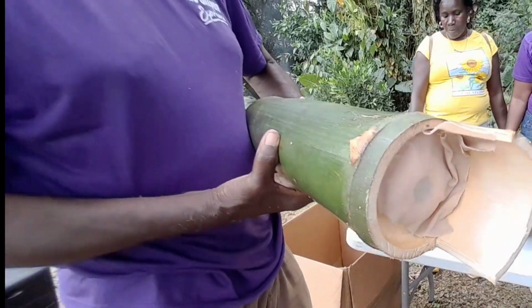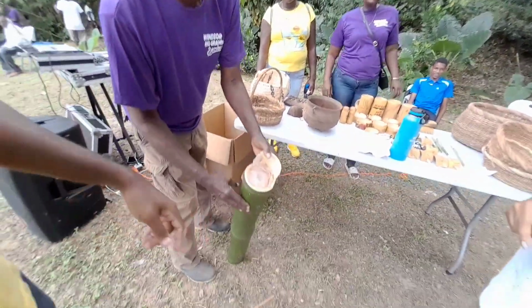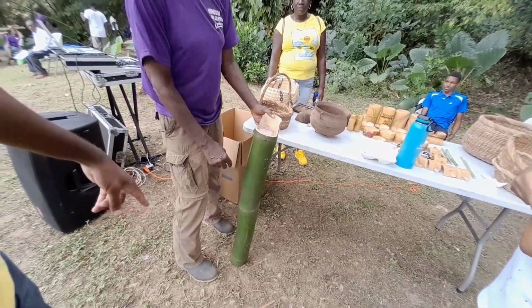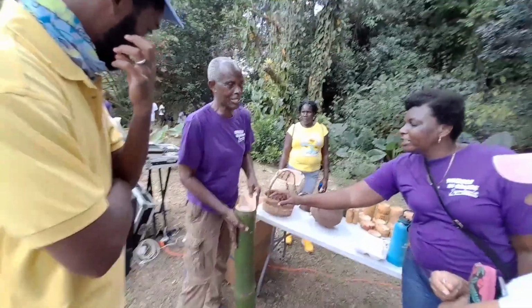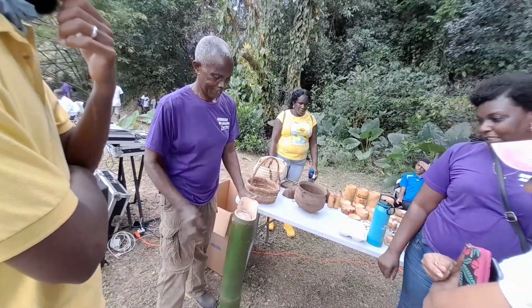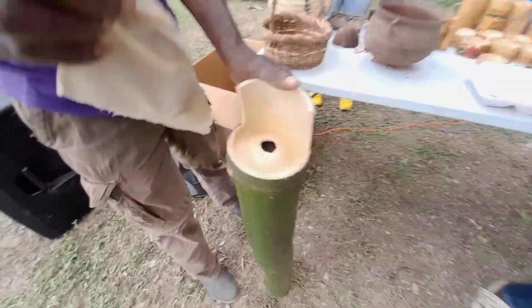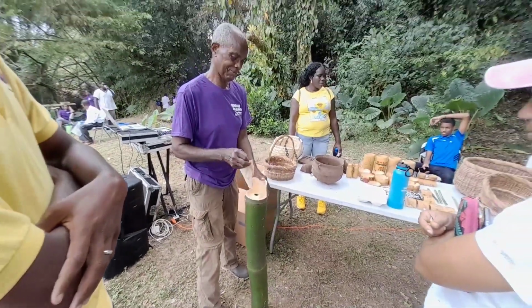And if you turn it vertical, don't believe that there's water in there. No, there's water in it. No, it's not the water. This joint is empty. I didn't drill out that one. Only drilling up there because carrying it is heavy as it is. Let you see that there's water in it. Wow. Okay. There's water in it.